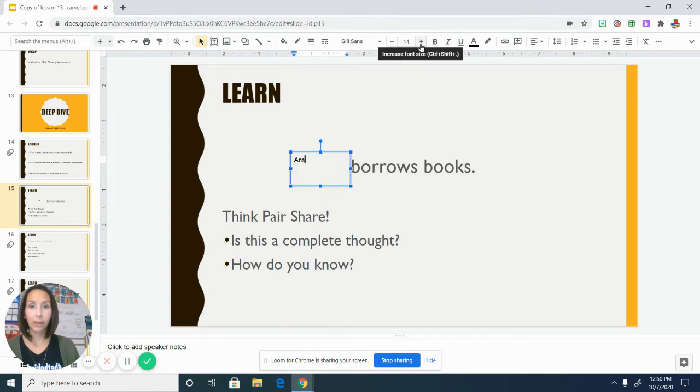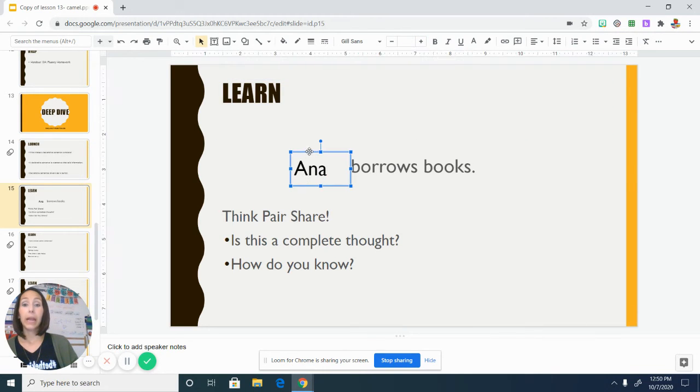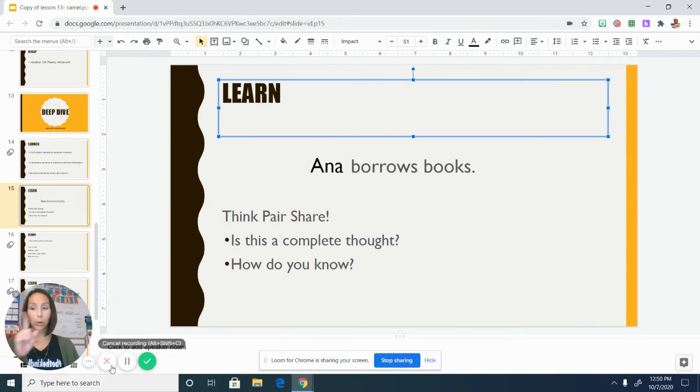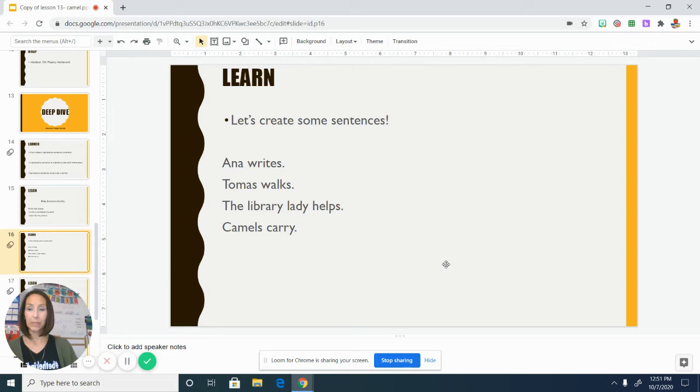And I know it's not quite the same size. I will make it a little bit bigger. And now we have a complete declarative sentence. It is telling us information. It starts with a capital letter. It ends with a period, and it has a subject and a verb. Okay? All right. So now we're going to talk about the next thing.